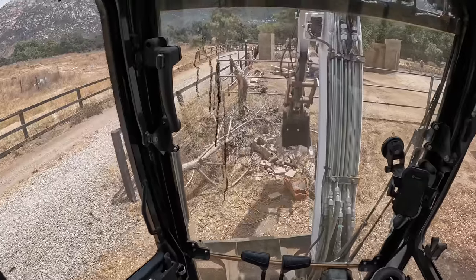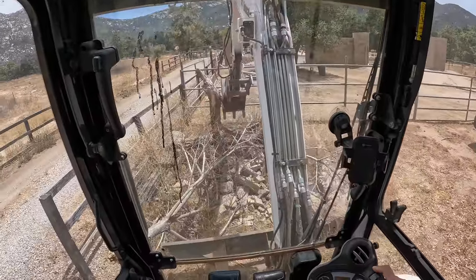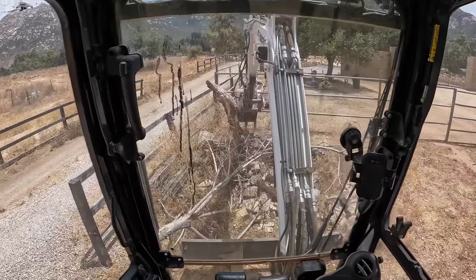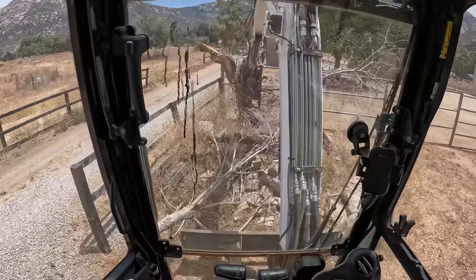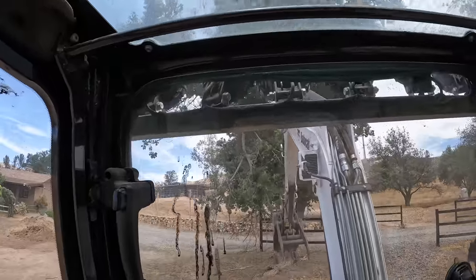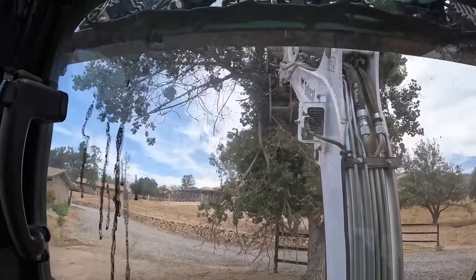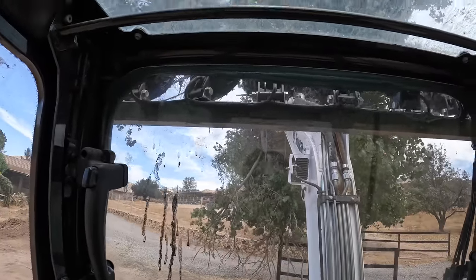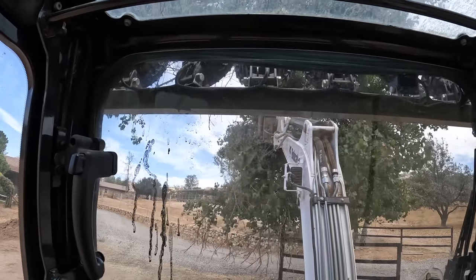Alrighty, y'all, let's see if this old stump will come out. Oh, actually barely in the ground. Okay, well, that wasn't hard. We have made it over to the Widowmaker. Let's see if we can yank her down. It's still dangerous in the Mini X here, but if I can get a good grab on it, it won't exactly come smack us in the cab.